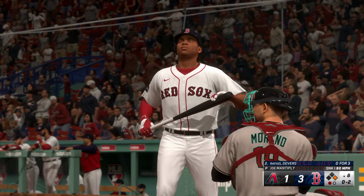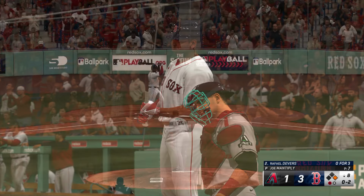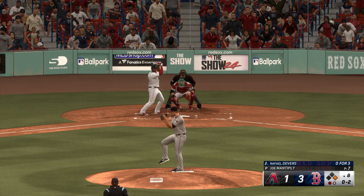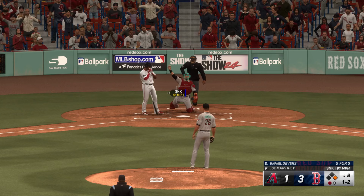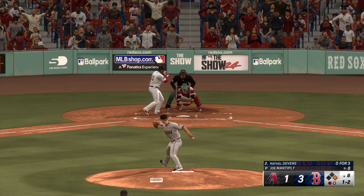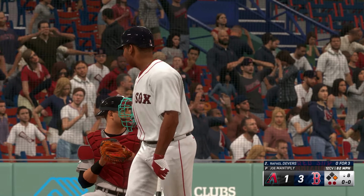Next offering in there for a strike. And the count is 0-2. And he deals. That one missing inside. He might want to steal second in this spot, but he's dealing with a catcher that has one of the best pop times in the game. He needs to pick his spot very wisely. Got him. And he's gone for the fourth time tonight.